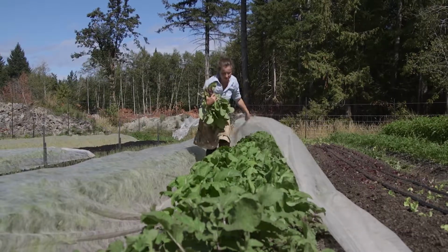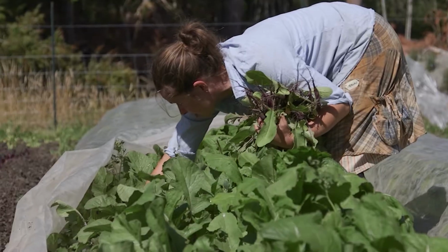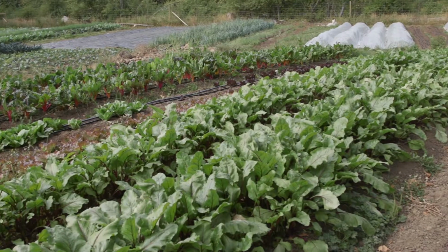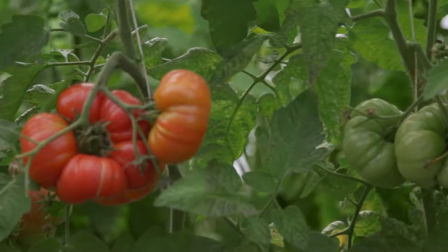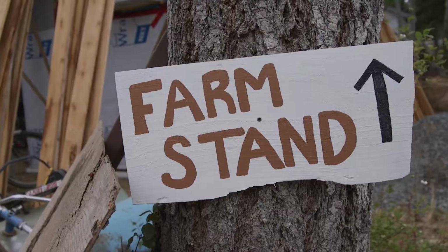We try to reduce our plastic waste. Instead of buying new greenhouse plastic, we give a second life to greenhouse plastic from the tree seedling industry, because they can only use their plastic for 1 season, but we can use it for another couple of years on top of that. One of the things that we enjoy and that sort of drives us about what we do is providing food to our local community, and the vast majority of what we grow right now is sold on Denman.